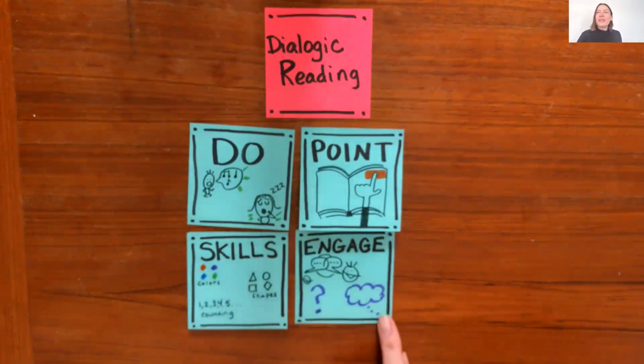Dialogic reading can also be engaging our children in thinking about the text. This could be asking children questions related to the text about what they think, what they know, or what they wonder. Dialogic reading is just children and adults having conversation about a book.